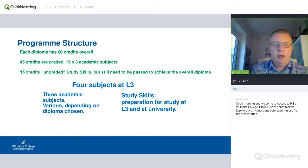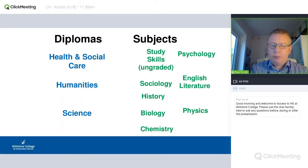So I'll have a look at the options we've got for the academic pathways that you might have as we go through the presentation. We have 3 pathways at Wiltshire College and University Centre. Firstly, we have the health and social care pathway, the humanities pathway and the science pathway. And the subjects in green on the right can be combined in various ways to make up those diplomas, which we'll go through now.